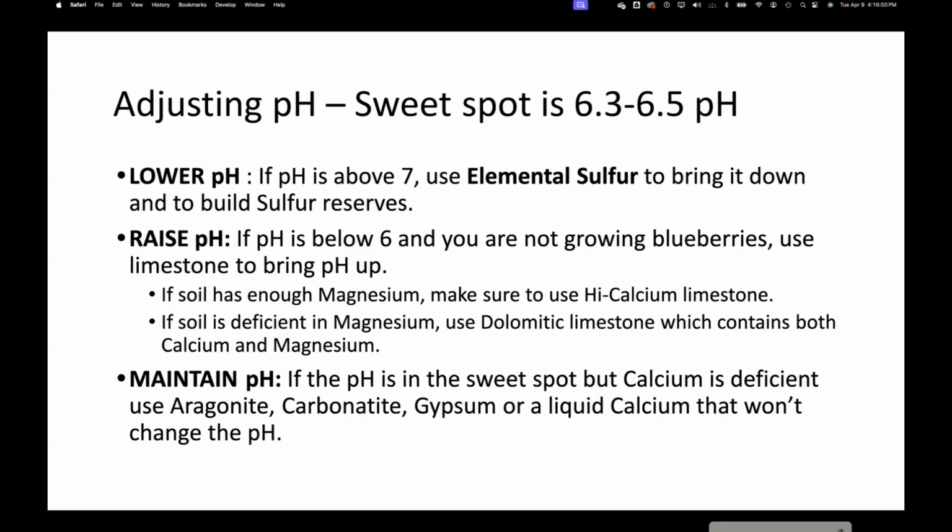If you want to raise pH, then you need to use a limestone. It can either be dolomitic limestone if you need magnesium as well as calcium, or it should be high calcium limestone, which has a low amount of magnesium and a much higher amount of calcium. So these are very important to understand.